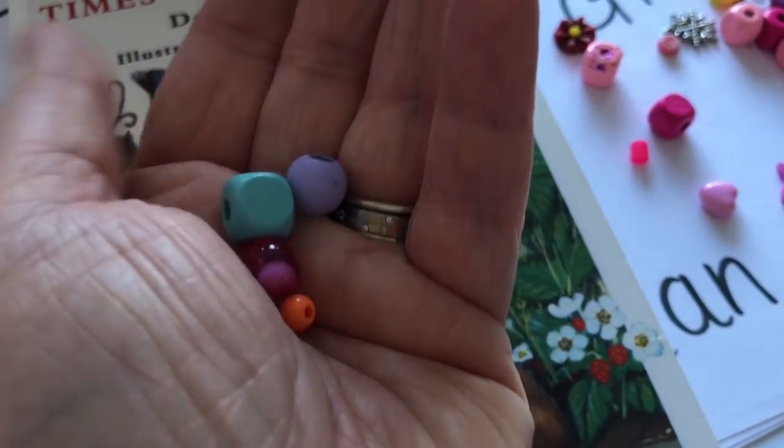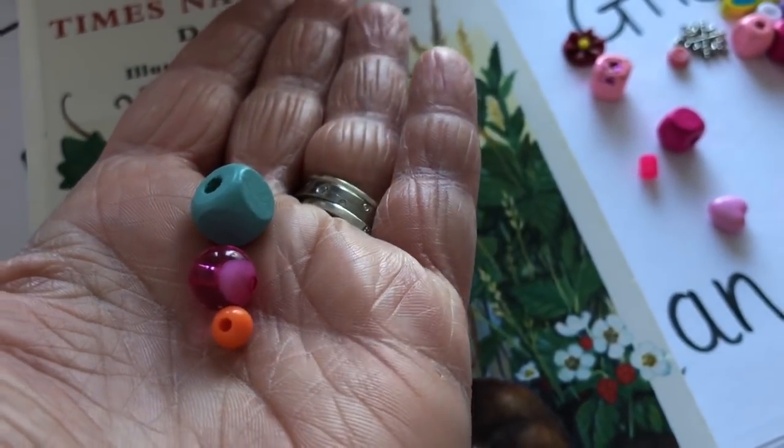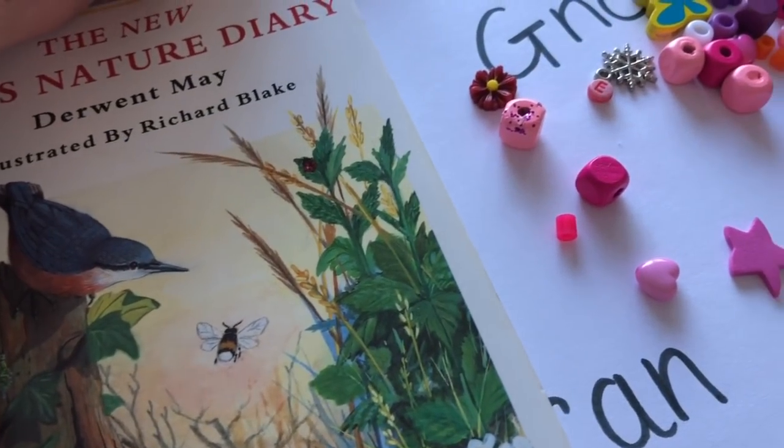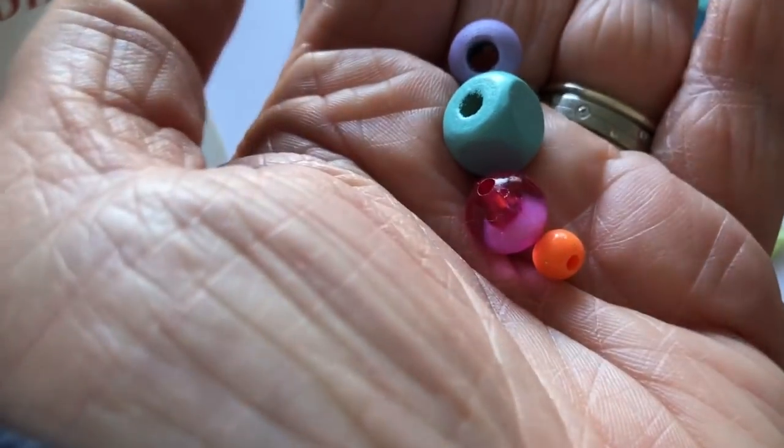So that's how inspiration happens spontaneously, and how I sometimes come up with different colour combinations for kits and things.